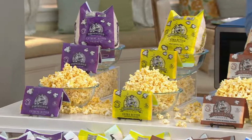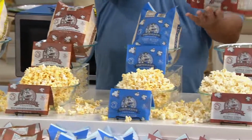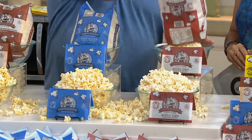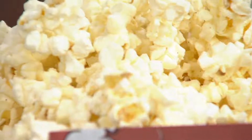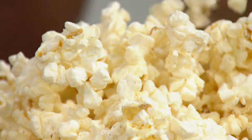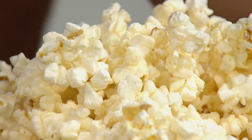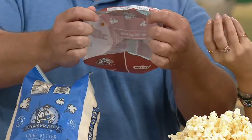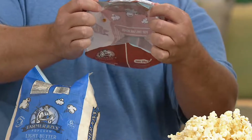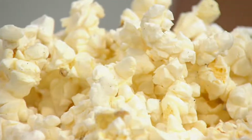The first one is kettle. This is our kettle corn, just like that sweet and salty popcorn you get at the local fair. It has that same perfect combination and has been very popular. Sharon, you'll notice, dumped it right here live on air. The bag is completely empty, 100% popped, so you don't get a weird cluster of burned pieces at the bottom. You saw us open it up fresh and dump it right here.